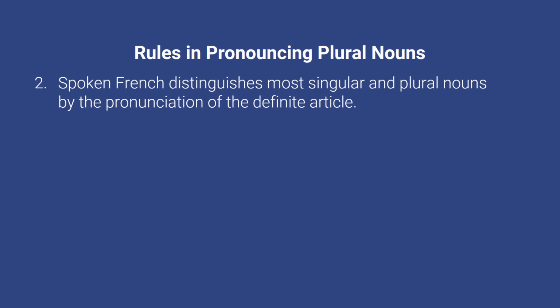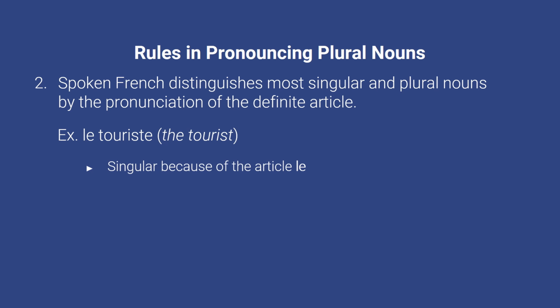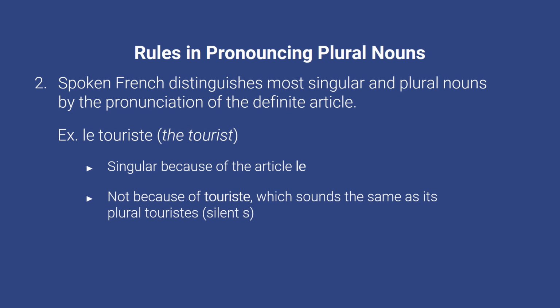Number 2. Spoken French distinguishes most singular and plural nouns by the pronunciation of the definite article. For example, when French speakers hear le touriste, they know it's singular because of the article le, and not so much because of the noun touriste, which practically sounds the same as its plural touristes. The same goes for its plural les touristes. They know that it's plural because of the article les, not because of its noun.